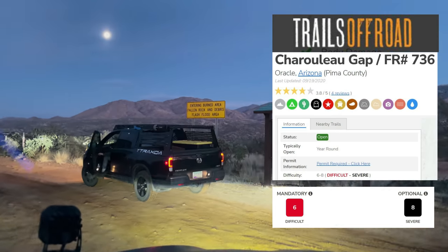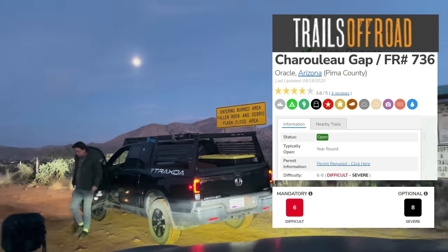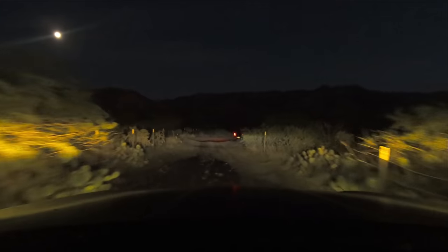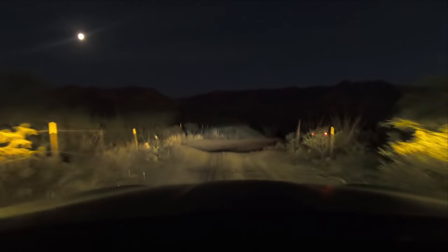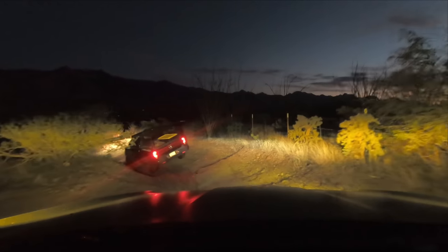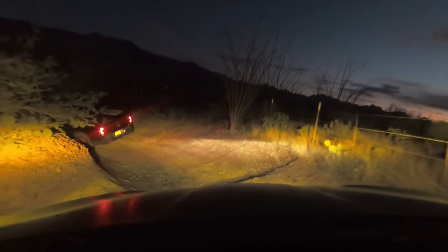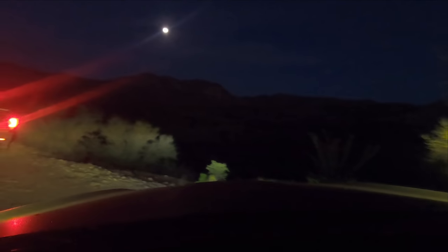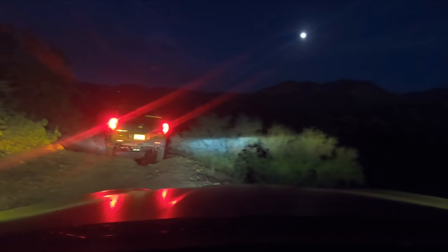All right, team, burned area, fallen rock, debris, and flash flood. Okay. Sounds like a good time. Yeah, I'd say this is a pretty fun trail, but still really in my comfort level. Yeah, I would just consider this a level 2. I think that's what most four-wheel drive people would say, at least so far.